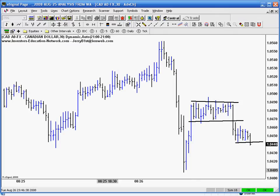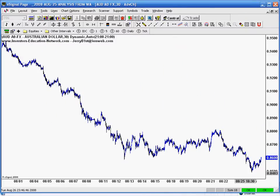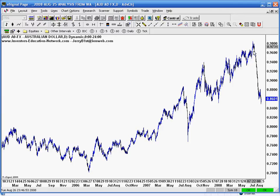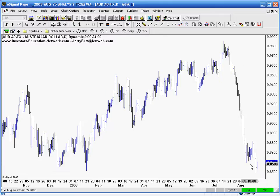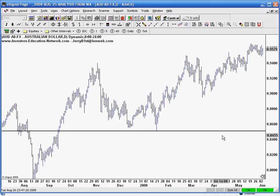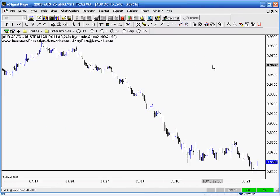Let's take a look at the Aussie, which has suffered a really tremendous loss over here. If we go back out to a daily chart, you can see just a really strong drop off, which you don't get to see all that often. And we're testing these lows that we made all the way back here in January, and I would say that it looks like we're putting in a double bottom at this time. If we want to continue to break lower, that can take place. Everything is possible. But we're really testing some lows at this point.